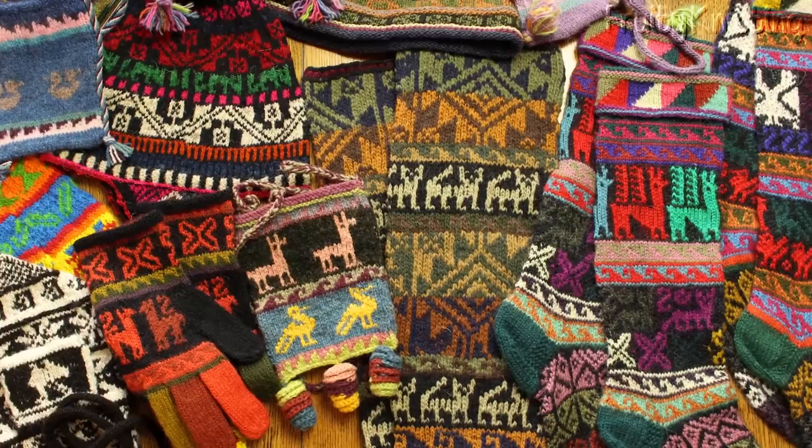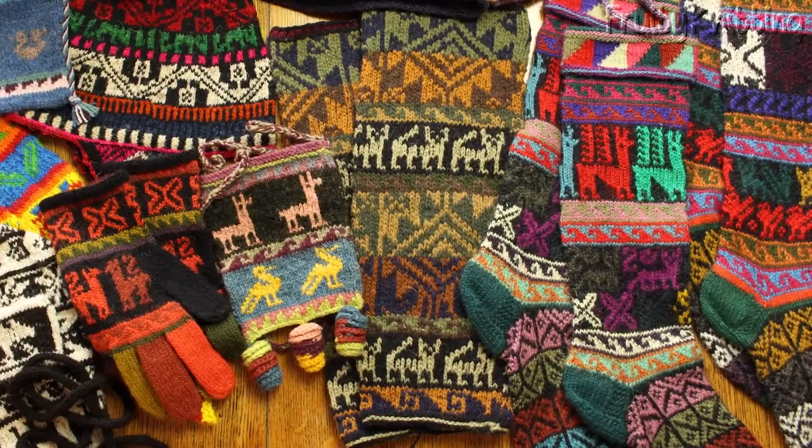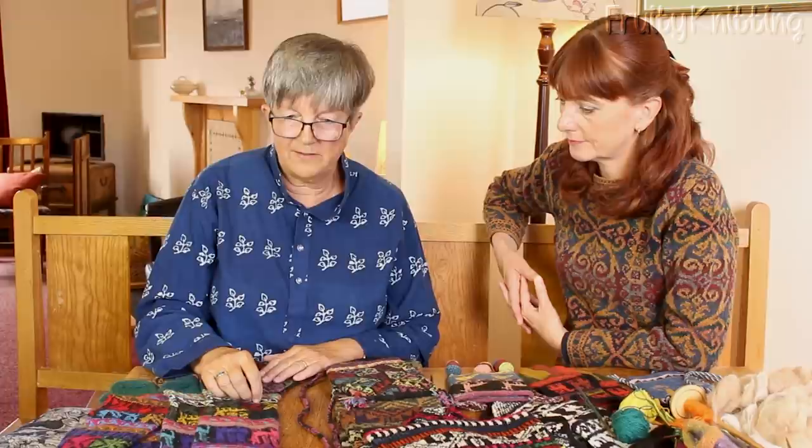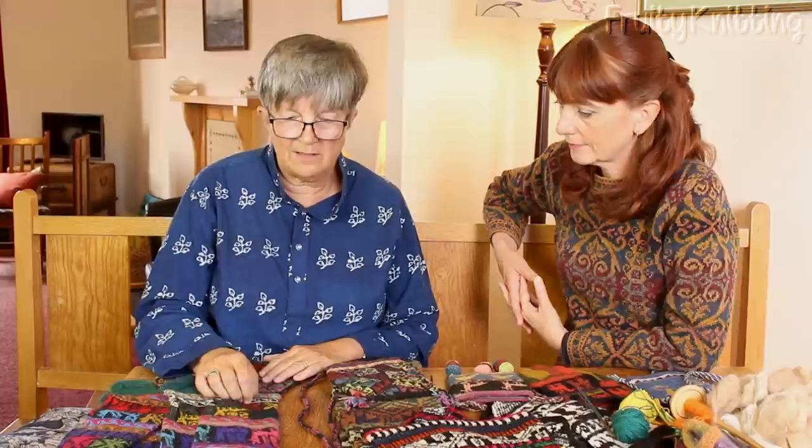And the motifs and patterns, are they connected to their spiritual beliefs or...? Yes, well, the patterns are extremely important to Peruvians. Many of the patterns you see in the knitting are actually patterns that they've had in their weaving since pre-Incan times and are very ancient patterns. They can also be patterns that are particularly associated with an area. And you see hats knitted with particular patterns which can tell you which village the person comes from.